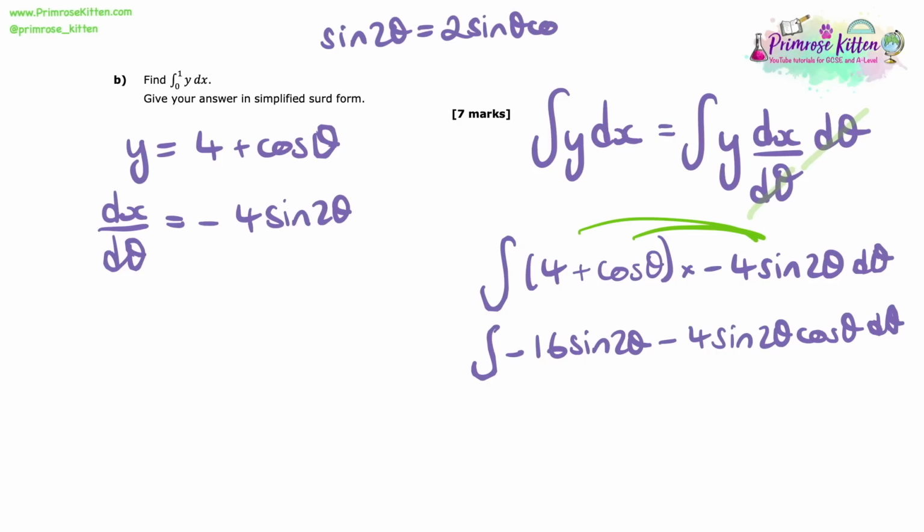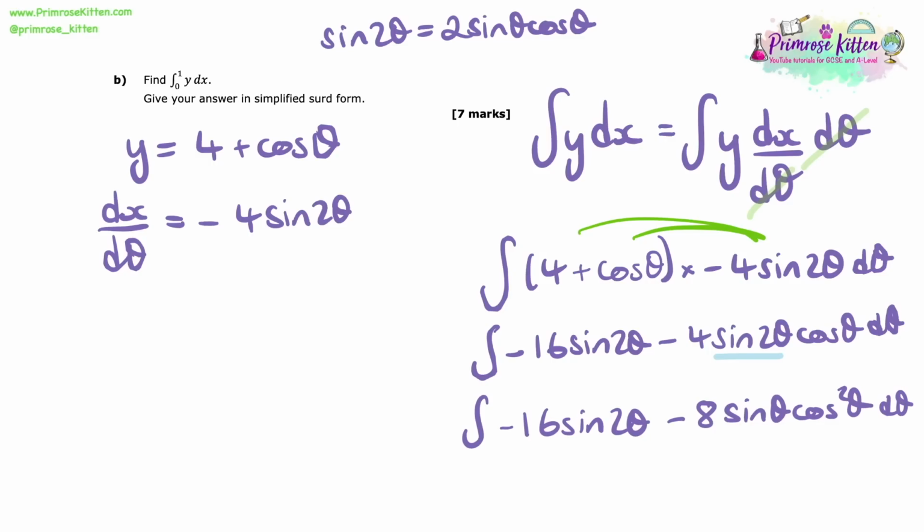So I need to integrate both of these terms. I can see here that I also have a little identity. I can see sine 2 theta pops up in both of these. I know off by heart that sine 2 theta equals 2 sine theta cos theta. Now, the first term, this minus 16 sine 2 theta, I'm not going to make that substitution for, because I can integrate that quite easily as it is. However, this second term, I am going to make that substitution for. If I substitute in place of sine 2 theta, 2 sine theta cos theta, I'm left with minus 8 sine theta cos squared theta. So this is now a set of 2 terms that I can integrate.